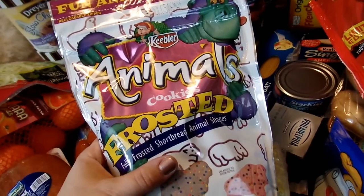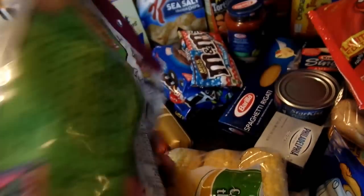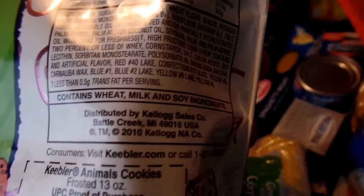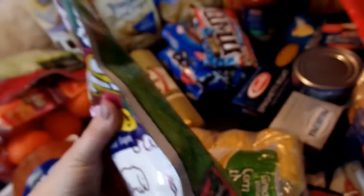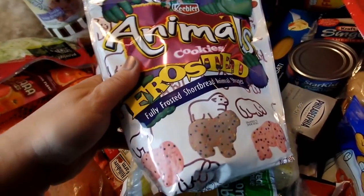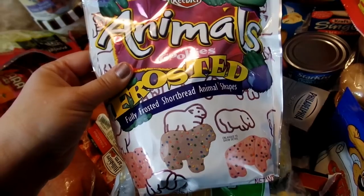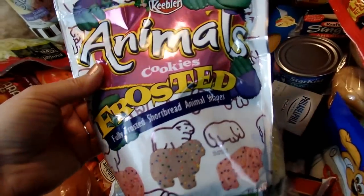I also picked up a bag of these Keebler Frosted Animal Cookies. They're like the frosted animal crackers. And the nice thing about the Keebler brand, in this case, it doesn't seem to have any nut ingredients, whereas a lot of the other brands of these have nuts in them. And of course, I'm allergic to tree nuts. So these are just a yummy little cookie that I like to have, and I may bring this to share with my Sunday school class as well. So some Frosted Animal Cookies.